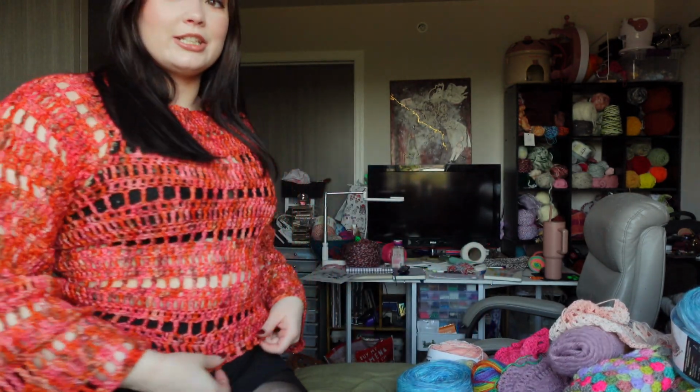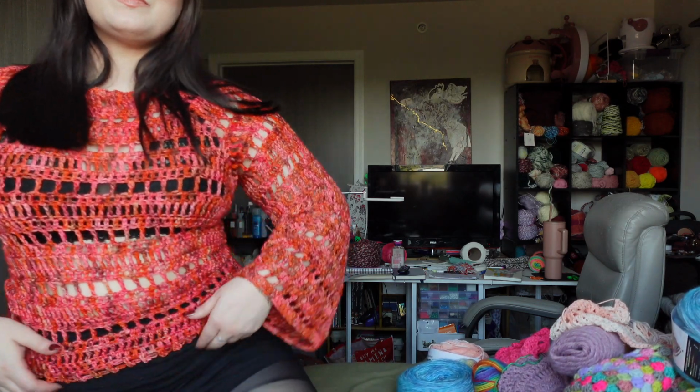So first things first, look at this. This is my Coliseum Top by Ed's F Art, Cattails yarn from the Bayou Yarn Shop in Louisiana, and I crocheted it with a 5mm crochet hook. And I am literally so in love with it. I like that it's a little bit tighter around my waist, it kind of shows how tiny my waist is.